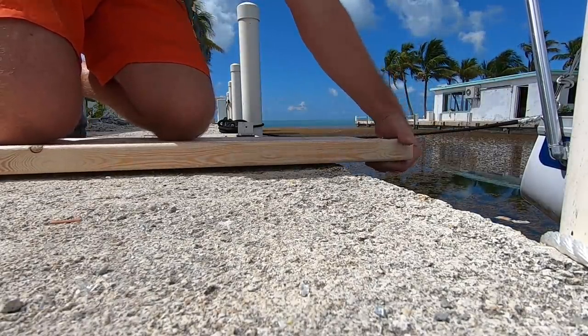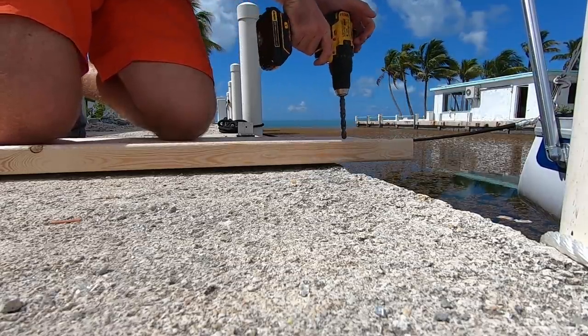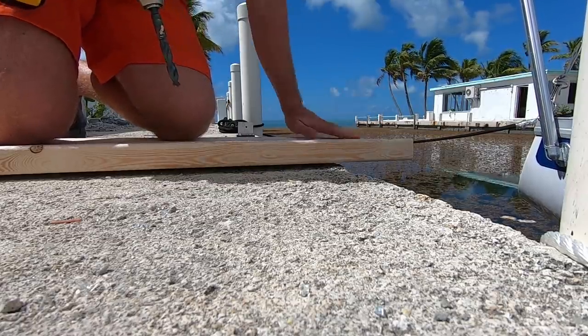This is just untreated pine, so perfectly okay for the wood dust or the wood shavings to go in the water or in the environment. There's no chemicals at all, just wood.